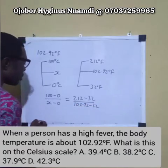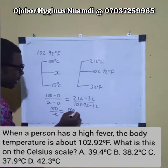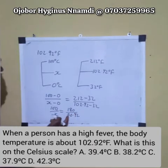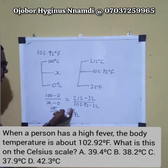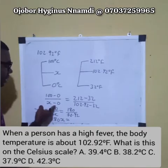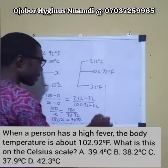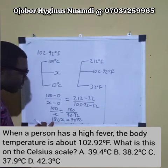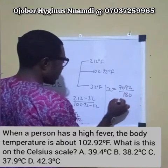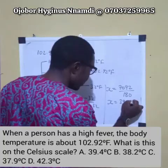102.92 minus 32. So if we do that, we have 100 over X is equal to 212 minus 32, which gives us 180, divided by 102.92 minus 32, which gives us 70.92. From here we can now simplify. If we cross multiply, we have 180 times x equals 100 multiplied by 70.92, which gives us 7092. Then we divide both sides of the equation by the coefficient of x, which is 180, such that x will now be 7092 divided by 180. And if you compute properly, x will be equal to 39.4 degrees Celsius. So this is it.